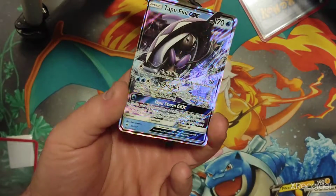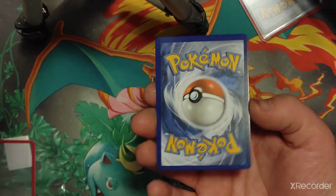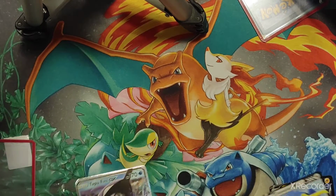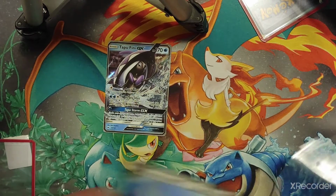So that is pretty neat right there. That's a good card. Backing's not the greatest, but you know, they all can't be tens on the back. That's a really good card. I like that one. We're going to keep that kind of within view sight. Those we're going to set off to the side.